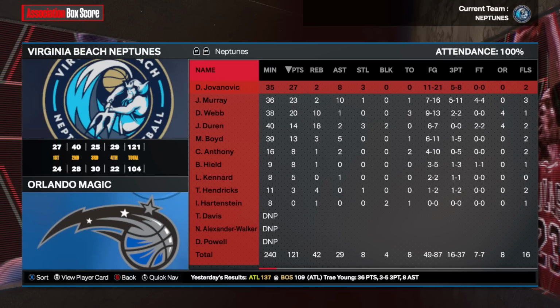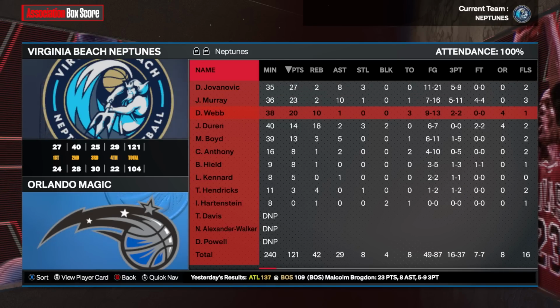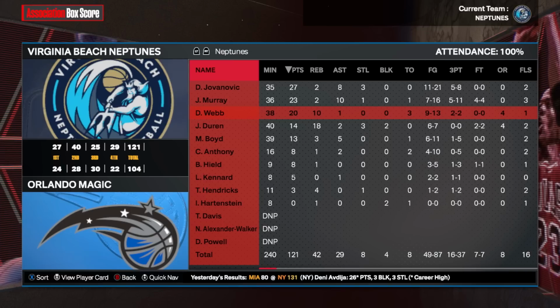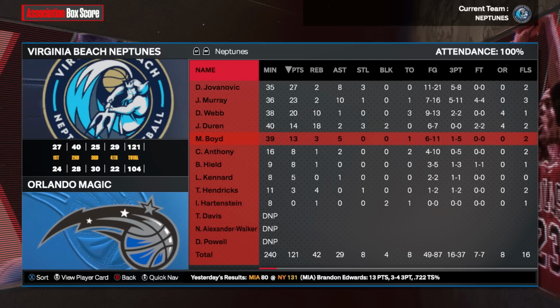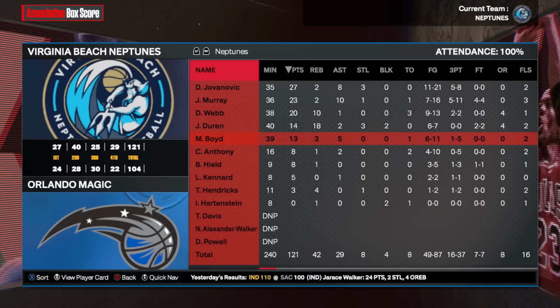The Neptunes, though, got some really good games from Jovanovic, who shot and passed well. Same as Jamal Murray. Webb and Duran both scored and rebounded very well, as we have seen through these first couple of games. And then Mac Boyd, typical day for him, 13, 3, and 5. I think going forward, you can kind of expect this kind of a game from him.